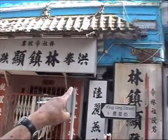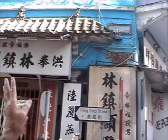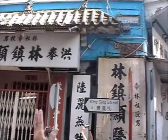Champak is telling us how the signs are covering the older signs, and the corner used to be a metal shop.